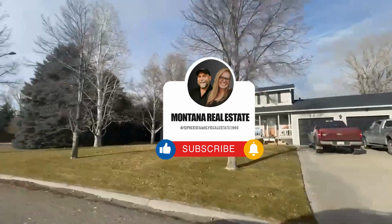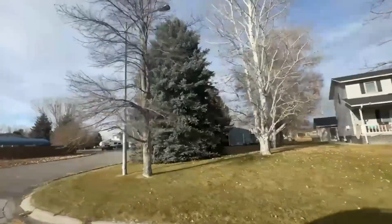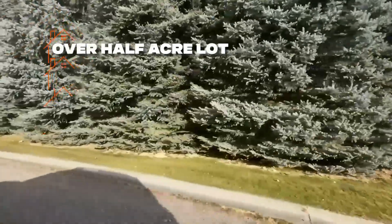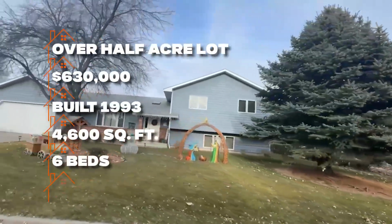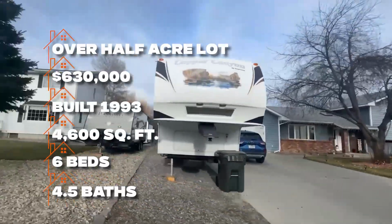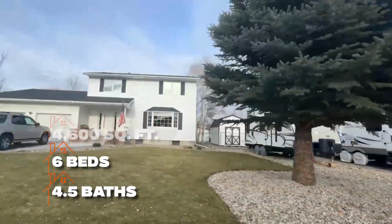The newer subdivision, that home, for example, here in the Beartooth Heights is a little over a half acre. It's assessed at $630,000. It was built in 1993, 4,600 square feet, 6-bed, 4.5 baths.